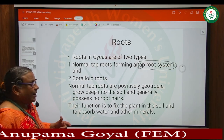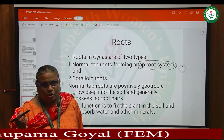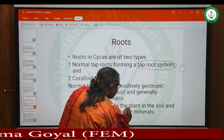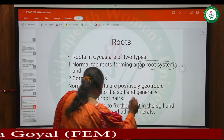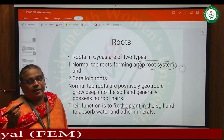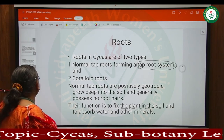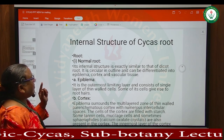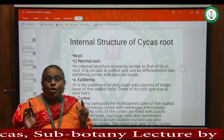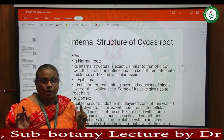go deep into the soil and the coralloid roots are negatively geotropic. And what is the function of the roots of Cycas? Their function is they help in the fixation of the plant in the soil and they absorb water and mineral nutrients from the soil.